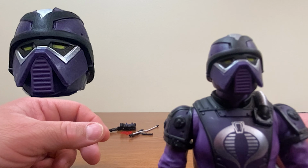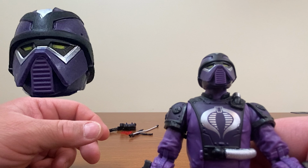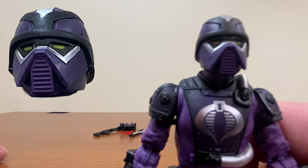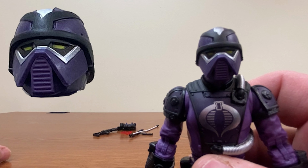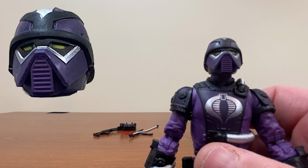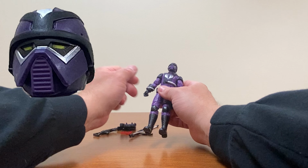He's, of course, got the helmeted head, which looks pretty nice, although I do kind of wonder how well he can see out of it. And the question in my mind is, are the dots that represent his eyes supposed to be some kind of a lighting effect or to help him see?